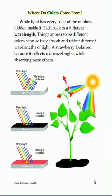Where do colors come from? White light has every color of the rainbow hidden inside it. Each color is a different wavelength. Things appear to be different colors because they absorb and reflect different wavelengths of light. A strawberry looks red because it reflects red wavelengths while absorbing most others.